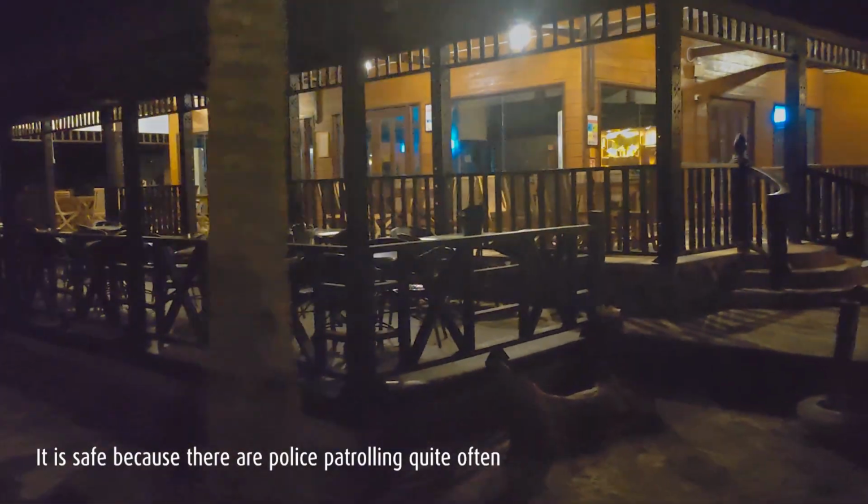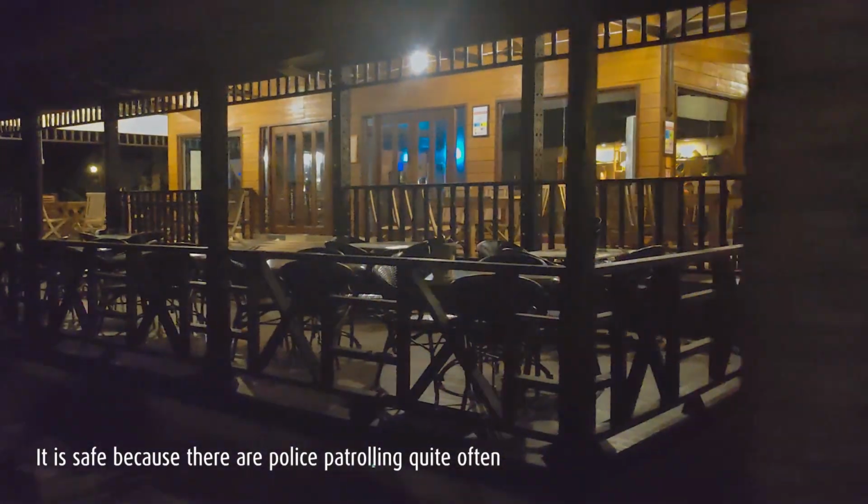This is the dining area. Again, nothing going on. I don't see a single staff working. So yeah, hopefully you don't need to request for anything.